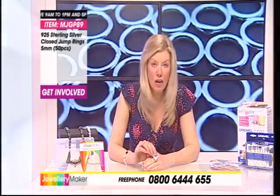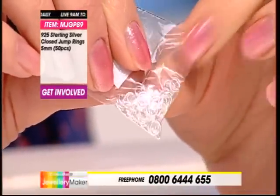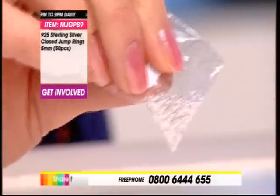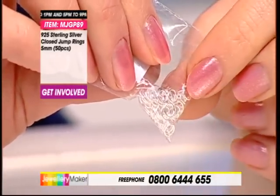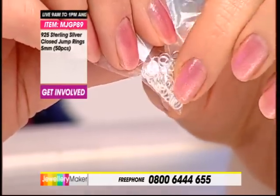Now, these are closed jump rings here, and you can cut them though, can't you? You can use your pliers and cut into the closed ones. You can, but if you did the bracelet I've just done, you only need half open and half closed, because half of them you never open anyway. Right. So you can do different designs using the closed jump rings. It's not a problem.